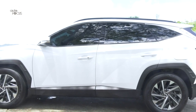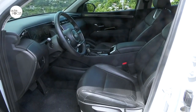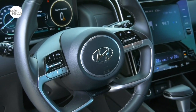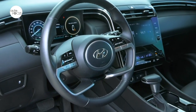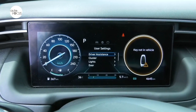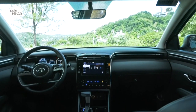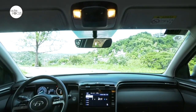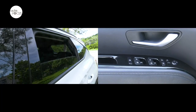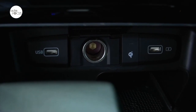The Tucson 2.0 GLS features smart key and push-button start, leather upholstery, manually adjusting driver and front passenger seats, tilt and telescopic leather-wrapped steering wheel with buttons and switches for audio and cruise control, 10.25-inch TFT display for the instrument cluster. Other standard comfort and convenience features include overhead console with lamp, room and mood lamps, sun visors with mirror and illumination, center console with cup holders, power windows and door locks, automatic air conditioning, 12-volt accessory socket.